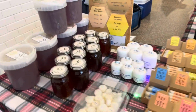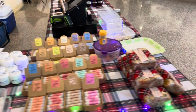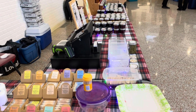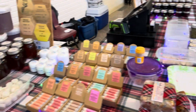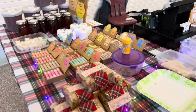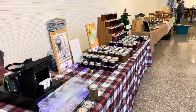So we've got all of our honey here and jams and jellies. Looks like a lot of stuff. I guess it is. We've kind of got ourselves a system set up, so it takes us maybe 20 minutes to get all of our tables set up and ready to go. So it's not too arduous of a task.